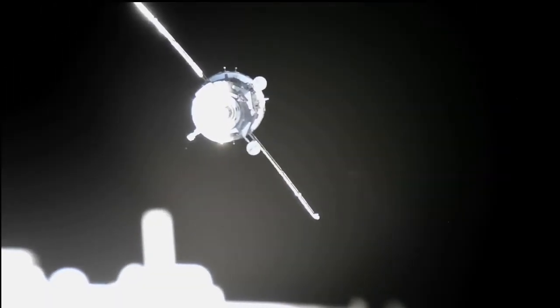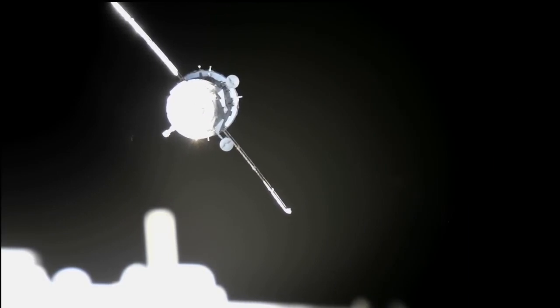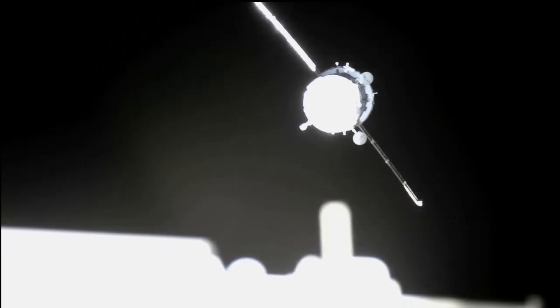The command to open up the Soyuz parachute, the large parachutes, is scheduled just after 6:30 a.m. Central Time, with landing at 6:45 and 43 seconds a.m. Central Time, 5:45 p.m. in Kazakhstan, 91 miles to the southeast of the town of Zhezkazgan.